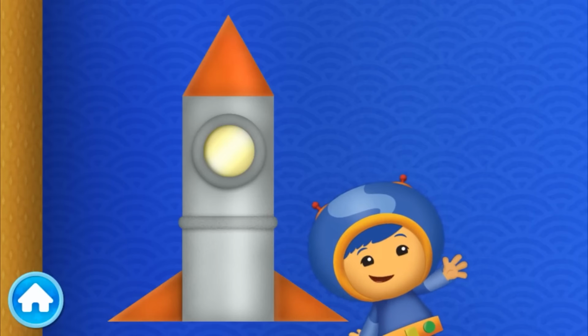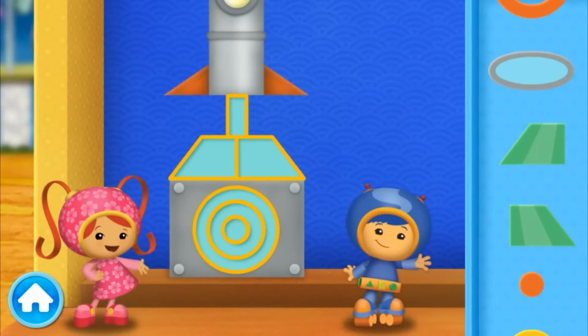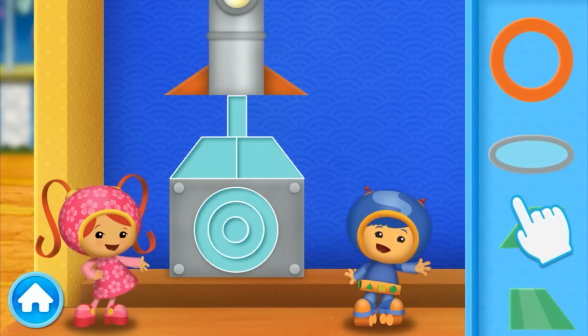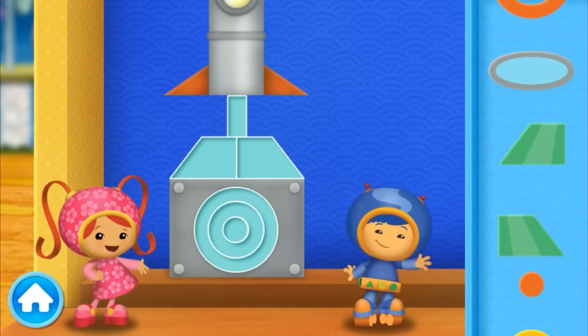We finished replacing these shapes. Let's zoom out to see if there are more missing. Now there are more shapes. Swipe up or down on the menu to see them all. Some will fit in this game and some don't. Help me choose the shapes we need.